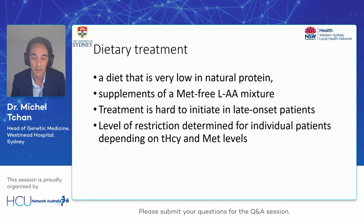So if we're able to give someone a diet that's really low in protein, then at the same time, we're automatically giving them a diet that's very low in methionine as well. And that enables the homocysteine levels to come down. But it's tricky to do. It's not a pleasant diet to have to follow because, of course, people like protein and protein's in all sorts of things, not just meat and fish and whatnot. But Kate will talk more about that later on.